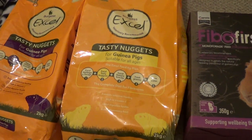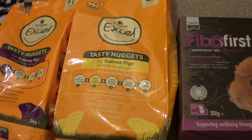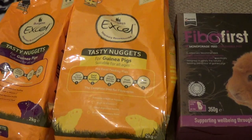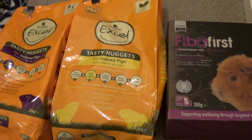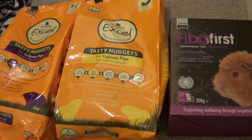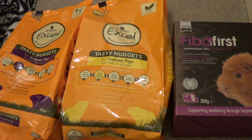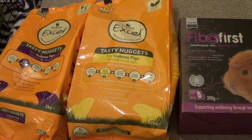But I was going to talk about the difference between pellets and muesli. Guinea pigs are selective eaters, which means they will pick out their favourite bits. And the problem with muesli is if they're picking out bits and leaving bits, it means they're not getting all the requirements they need in their diet. And also some of the mueslis do have seeds and things in, and some of the coloured bits do have artificial colourings, and you want to avoid that really because it's not very healthy for your guinea pig.